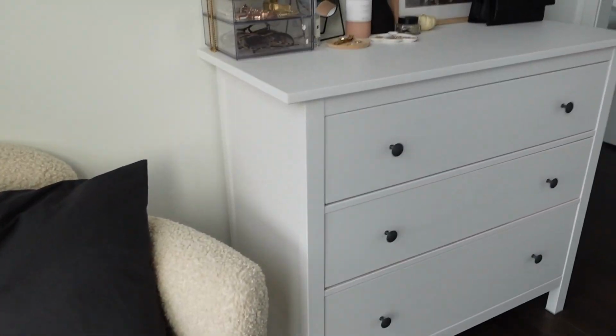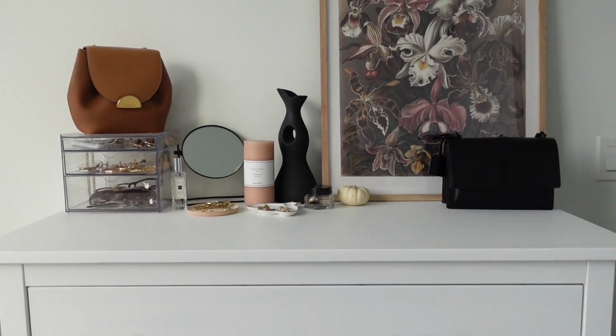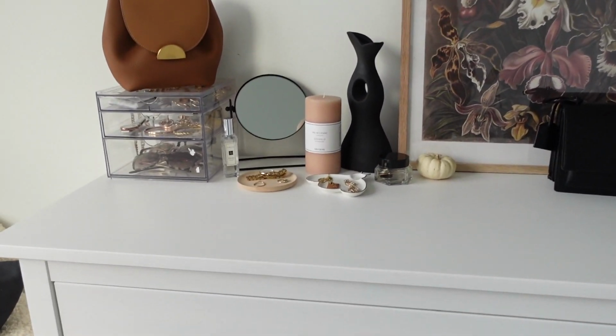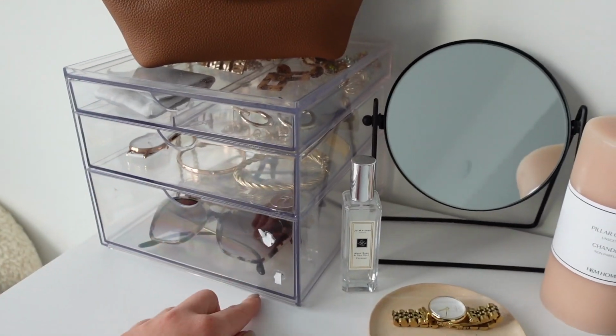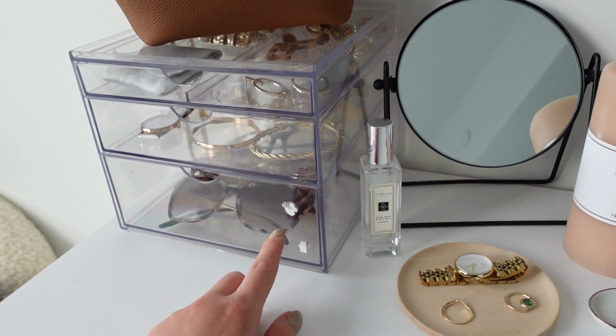I have my dresser, which is from IKEA, and this is pretty much the same as what it was when I styled it, I don't know, like 2 months ago. I have my little acrylic organizer. I still haven't got rid of this sticky stuff off here yet. I haven't quite got around to it.